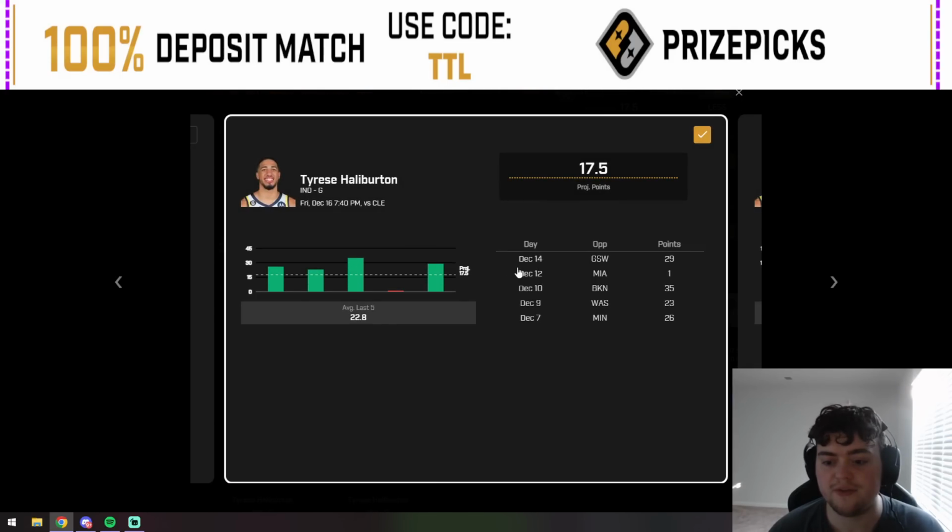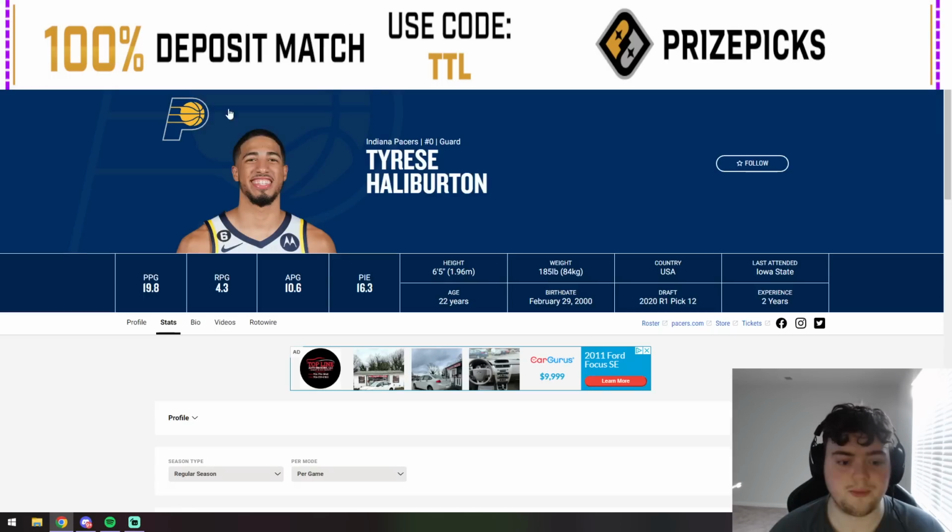He's hit this in 4 out of his last 5. He did have that one game where he got 1 point. That is not like him. That's unlikely to happen ever again. Just really unfortunate game. I saw a lot of people say that he's on their ban list now. It's one unlucky game. For his line to be at 17.5, he should definitely dominate this.